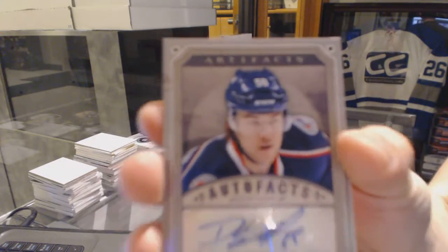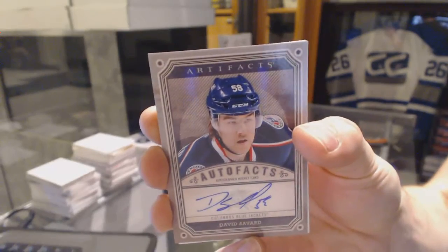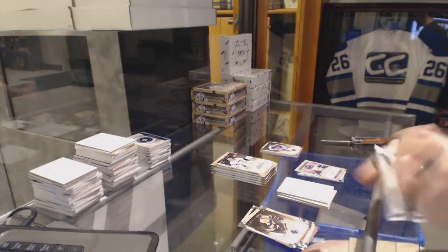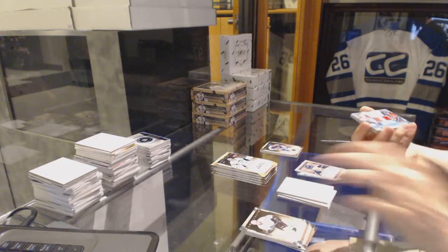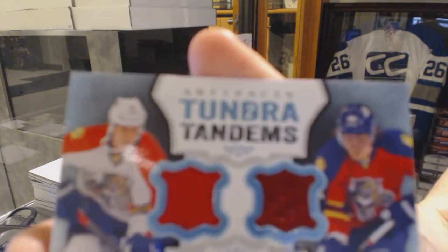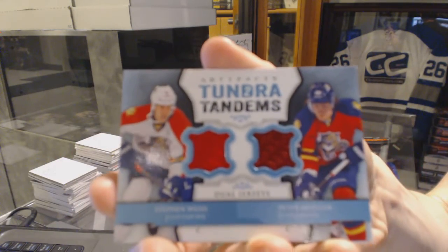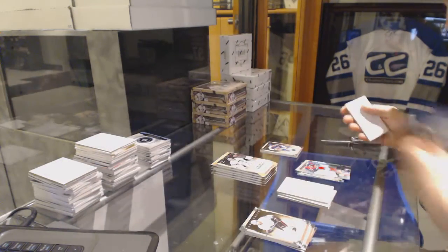Auto Facts for the Columbus Blue Jackets, David Savard. Tundra Tandems for the Florida Panthers, Steven Weiss and Peter Mueller.